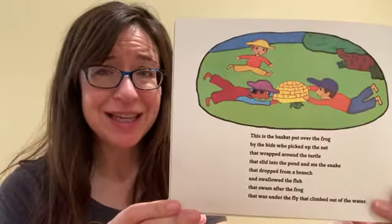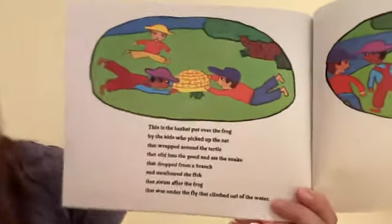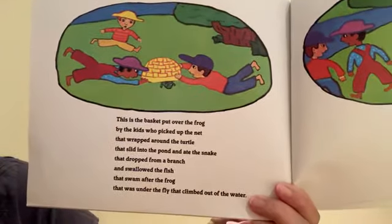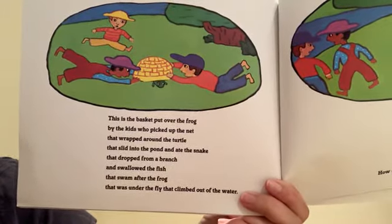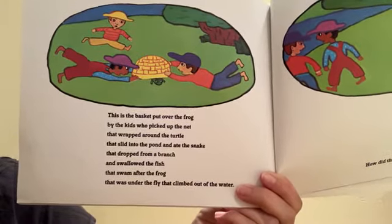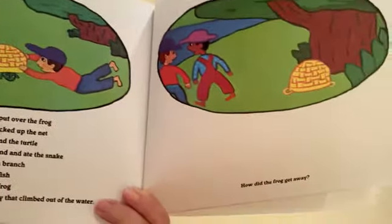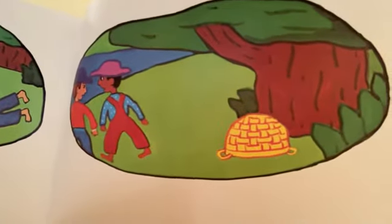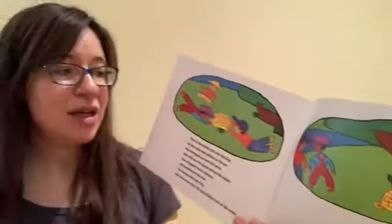Look at this. He's under. This is the basket put over the frog by the kids who picked up the net that wrapped around the turtle that slid into the pond and ate the snake that dropped from a branch and swallowed the fish that swam after the frog that was under the fly that climbed out of the water. Oh, how did the frog get away? The frog is trapped under the basket. What do you think?